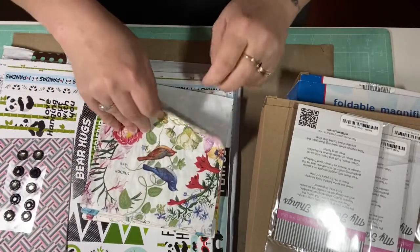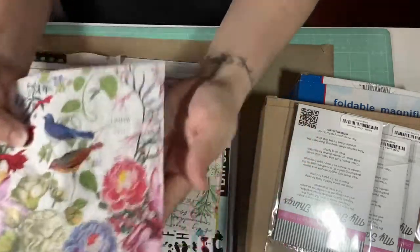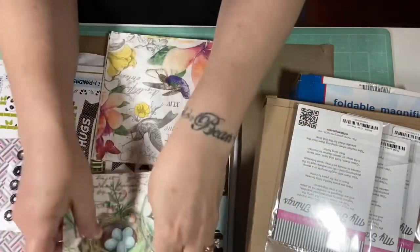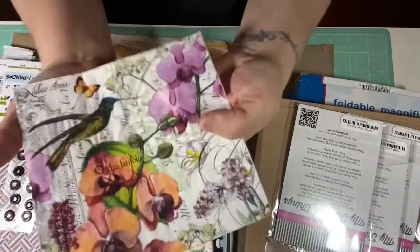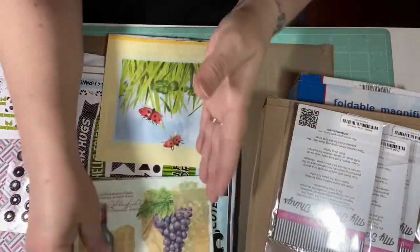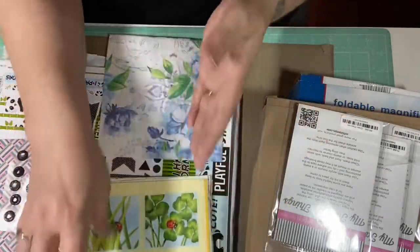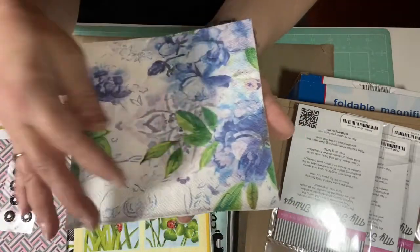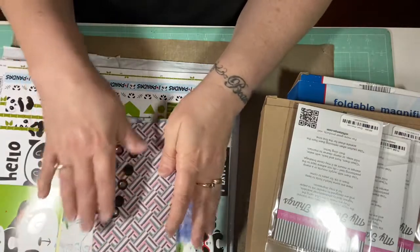napkins. So we have some really pretty birds. And there's the word London on here, 1878. And look how pretty that is. It's gorgeous. And then we have this one here. And I love birds. Birds are so pretty. And here's a hummingbird. And then here's another hummingbird. And then we have some wine and grapes and cheese. And some ladybugs. Oh, this one has a different pattern. And then this one here is just basically like a blue, my favorite color, flower and some leaves. It's really pretty. So Linda, thank you so much for that. You were so thoughtful and so kind, and I really, really appreciate it.